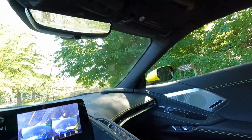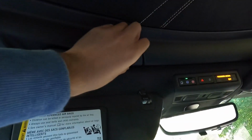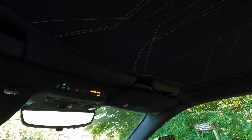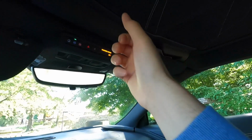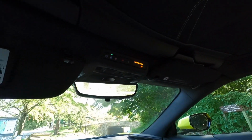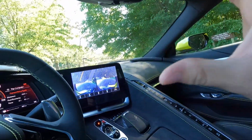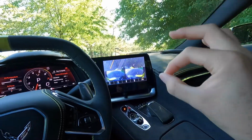But this is a coupe, and with the coupes on Corvettes, you can take the top off. You just turn this thing out this way, turn that thing out this way, and pull this thing down like that. If you have a C7, the operation is the exact same as a C7, and the top will come right off. And like I said, you can store it right back there in the storage space. So there's definitely no shortage of storage in this car, which is awesome.